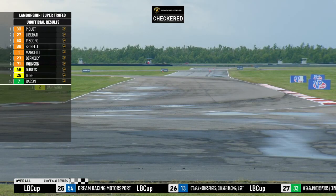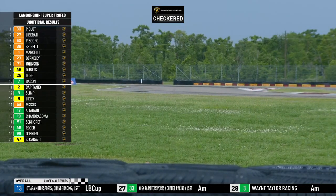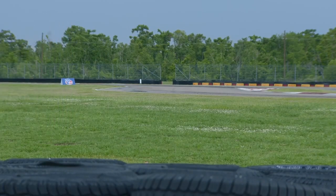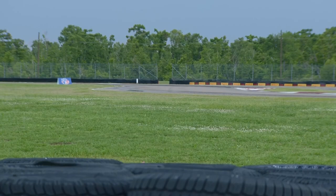Great racing here at NOLA in the first of 2 rounds this weekend, round 3 and 4 of the 2022 season. Good stories throughout the field. Round 2 tomorrow, and what is sure to be some challenging conditions as well. But we saw great racing today. We expect the same thing then. For my good friend Jeremy Shaw and Brian Till, we'll see you then.